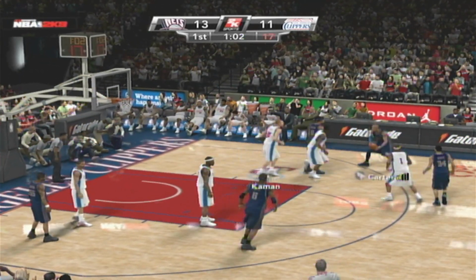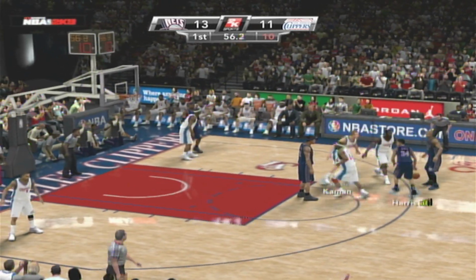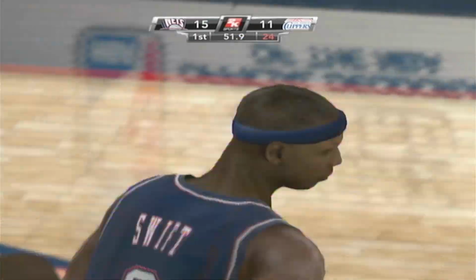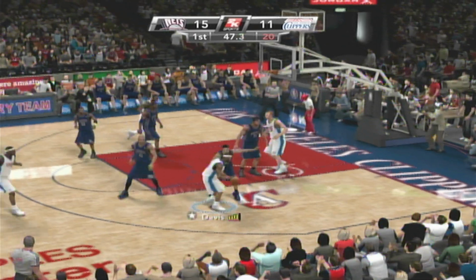Dishes it to Williams. Carter hands it off to Williams. Harris dumps it off to Swift. Kicked it to the right guy at the right time. That's a good pass. Thornton inbounds the ball. 51 seconds left in the first.